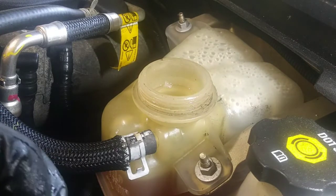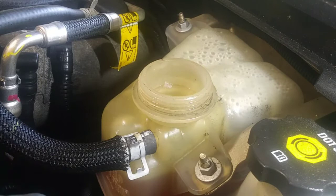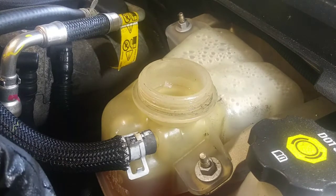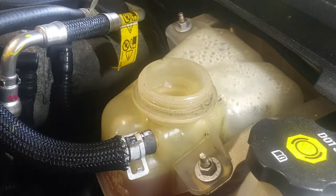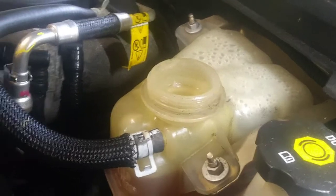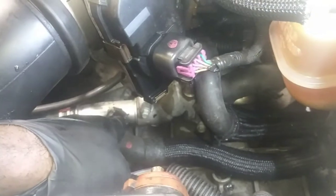I would like to replace the radiator, replace the thermostat, flush the system out. That's the appropriate way of doing this. But, you know, this is not my normal customer, so to keep things at a minimal cost, I'm going to replace the thermostat, and we're going to pull the thermostat off and inspect that, which is down there at that outlet there.